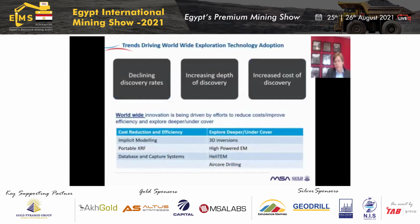So what does this mean for exploration technology adoption? What we're seeing is, on a worldwide basis, technology is being adopted to try and reduce costs and improve exploration efficiency, to try and get those discovery rates up. Examples of this are things like implicit modeling, to turn around geological models quicker, portable XRF analyses, to turn around your assaying quicker, as well as modern database and capture systems. The objective of these is to simply improve efficiency and discovery rates.